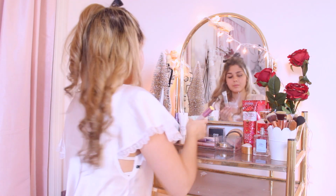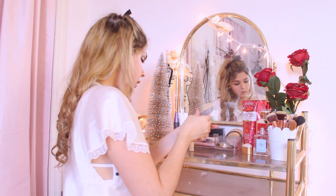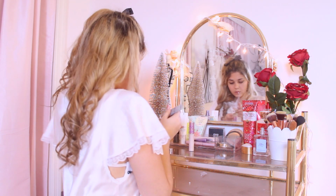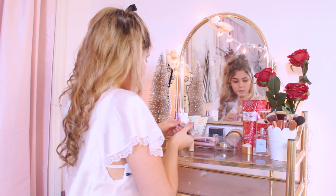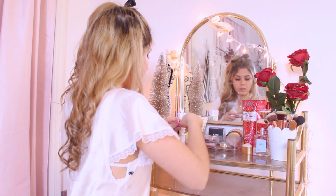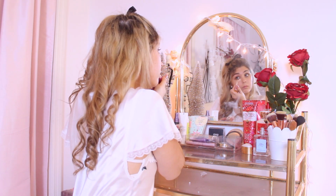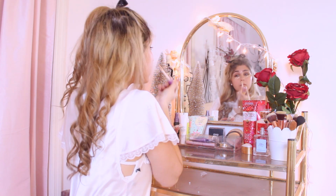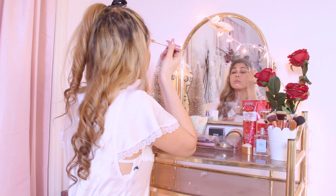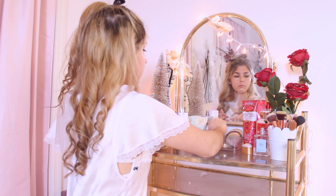So now onto my foundation and concealer duo. I first use my Tarte Shape Tape Concealer, and to go along with that, I use the IT Cosmetics CC Cream Foundation. So starting with the concealer, I will put this under my eyes and anywhere I have discoloration or redness.